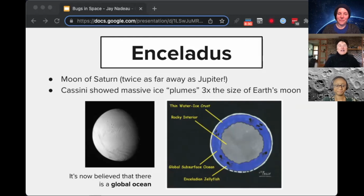The water solution is compatible with life as we know it. And so at first it was postulated that there was just a pocket of liquid water under a fairly thin ice shell, but now it's believed that there's a global water ocean. And in this artist's rendition, you see Enceladian jellyfish. So we don't think that there are jellyfish. We think that they are quite likely bacteria. So next slide, please.